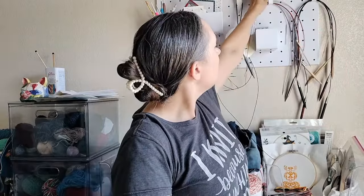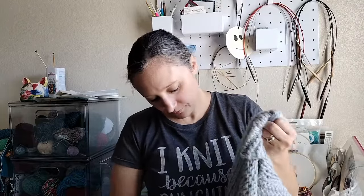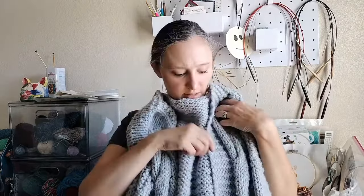These thick ones right here. It uses these needles. I didn't use these ones, I didn't have Chiaogoo yet. I used some wooden ones. I don't like wood needles. Anyway, here is my second version of the sweater.